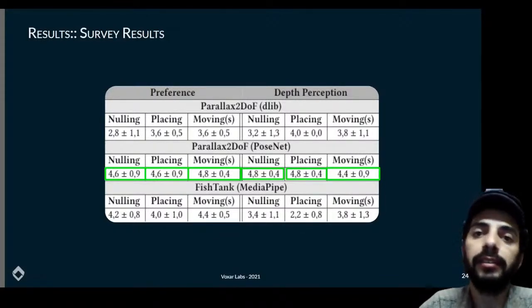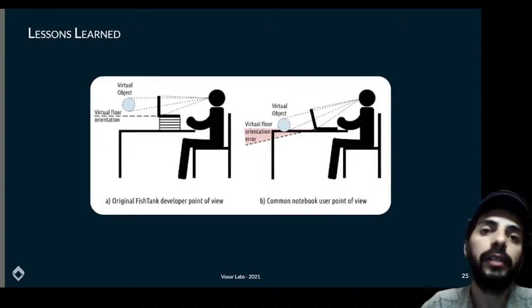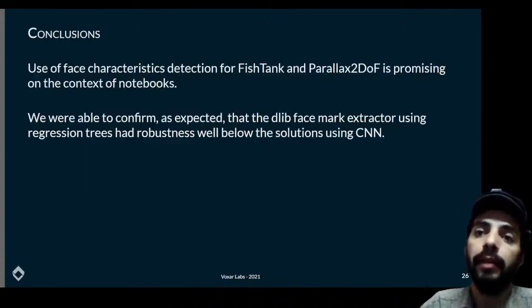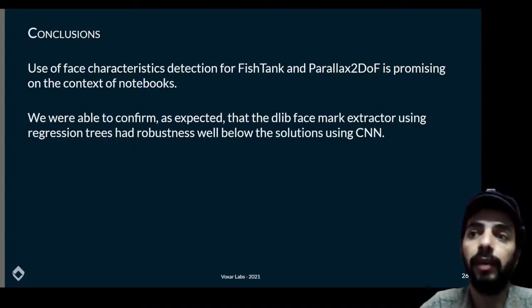These numbers aren't statistically significant because we had only 5 users, but they suggest that users may find Parallax 2DOF plus PoseNet and Fish Tank plus MediaPipe usable solutions. We found that different notebook positions and screen rotation have a relevant impact on the user experience. And the use of face characteristic detection for Fish Tank and Parallax 2DOF is promising in the context of notebooks. We were able to confirm, as expected, that the DLib face landmark extractor had robustness well below the solutions using CNN.